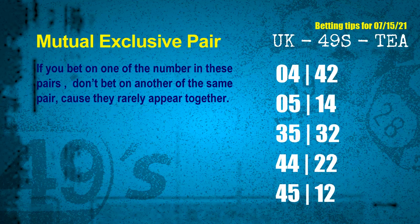Here are some tips for you to increase hit odds, such as mutual exclusive pairs. These numbers in a pair both match the following ones and colors, but according to thousands of results before, they rarely appear together, which means, if you bet on one of them, don't bet on the other in the same pair. The mutual exclusive pairs for next draw are: first pair, 04 and 42.